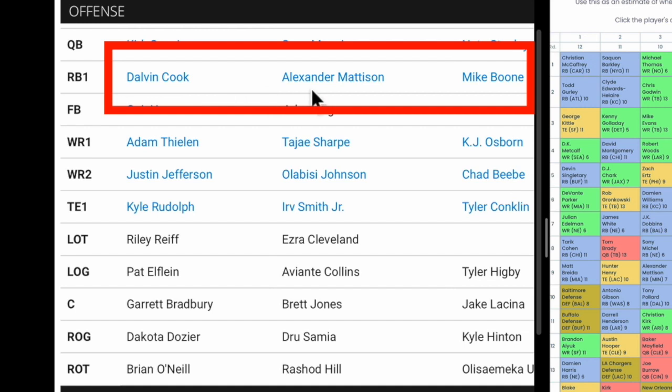His backup handcuff is this guy who's also really good, Alexander Mattison. I would definitely be picking up Alexander Mattison if I was you and you drafted Dalvin Cook, because if you don't, you're going to wish you had, because he's a good player.